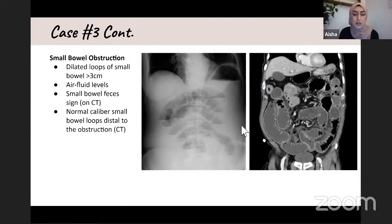This patient actually ended up having a history of abdominal surgery for colonic diverticulitis. They ended up going to the OR and having surgery for their small bowel obstruction, and the surgery confirmed adhesions as the cause for small bowel obstruction.